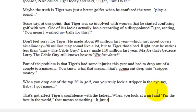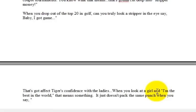Okay, if I go silent here, it's just because I'm trying to figure out the wording. The same punch when you say, I'm like the 22nd best in the world. Put a little emphasis on there. Bitches. Okay. That's got to affect Tiger's confidence with the ladies. When you look at a girl and say, I'm the best in the world, that means something. It just doesn't pack the same punch when you say, I'm like the 22nd best in the world, bitches. See? It's a big difference.